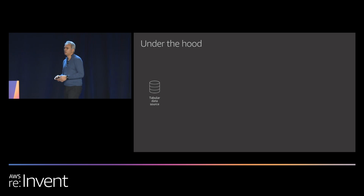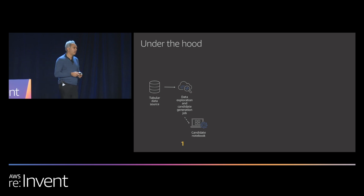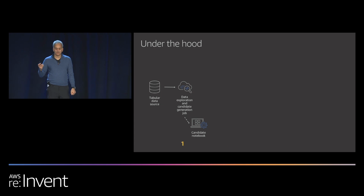So if we look underneath the hood, you can see that you start out with this tabular data source, and then we introduced a new type of job in SageMaker called a processing job. And we use these processing jobs in order to auto-generate these notebooks. Both the data exploration notebook and the candidate notebook are generated through these processing jobs. And you can optionally look at the candidate notebook, or you can choose to not do that.